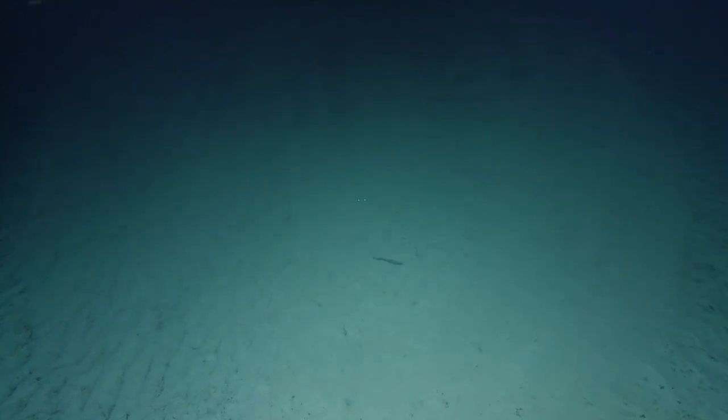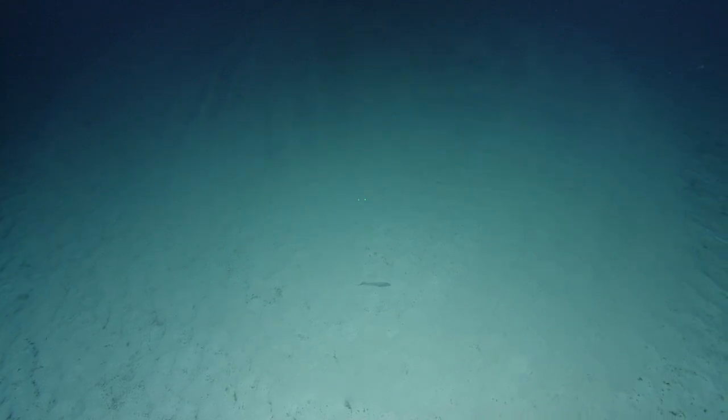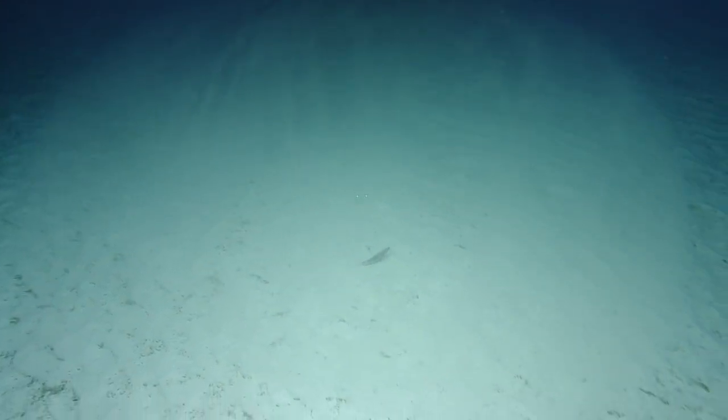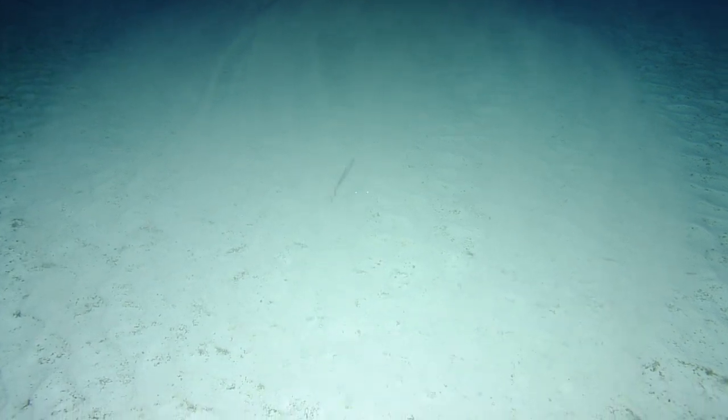Ooh, fish. Don't know what it is. Can't tell. Not moving much. Got another fish. There's another one in front of us, same type it looks like. Except this one's moving. Oh, there's two, actually. A couple. Don't know what it is. I couldn't quite see a fin, but maybe.